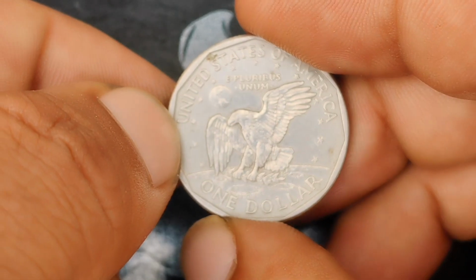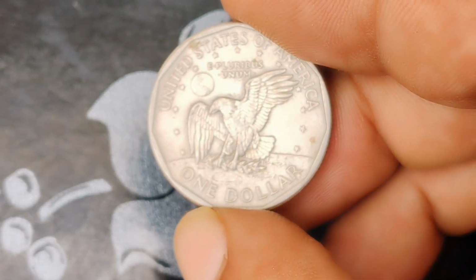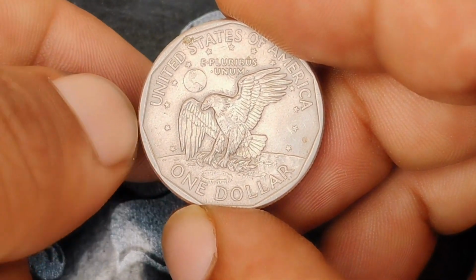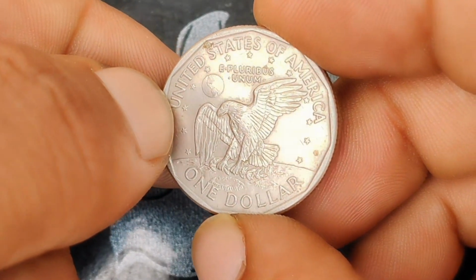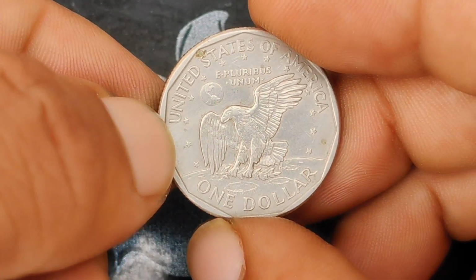The Susan B. Anthony dollar was introduced in 1979 to replace the Eisenhower dollar, but it wasn't very popular and was discontinued after 1981. Fast forward to 1999 and the US Mint reintroduced the coin for a brief period, primarily for the purpose of testing coin handling machinery. The 1999 series had a unique twist. Some coins were minted in Philadelphia, but without the P mint mark.